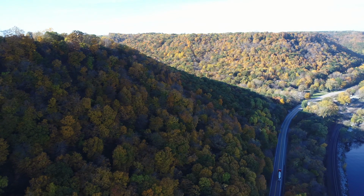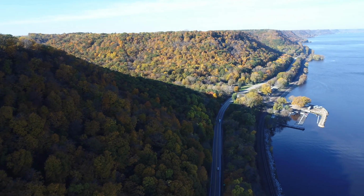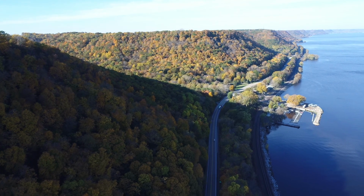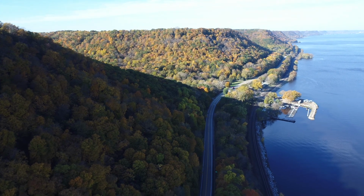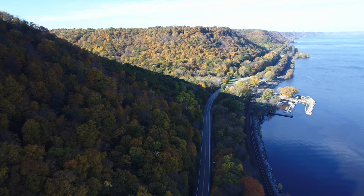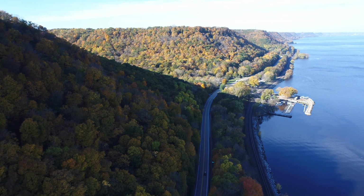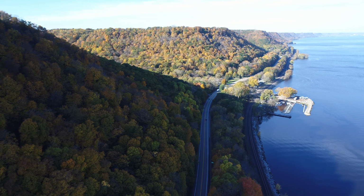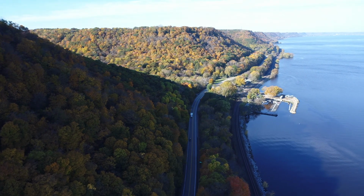So what I decide I'm going to do is I'm going to go into tripod mode. And what that does is it allows my infrared sensors on the side to turn on. And that helps me with collision avoidance. So I'm going to bring it back down to below 400 feet. And then I should be able to fly. In tripod mode, my maximum speed is 4 miles an hour. And then I have collision avoidance on 4 sides. That just gives me a little bit of extra security.